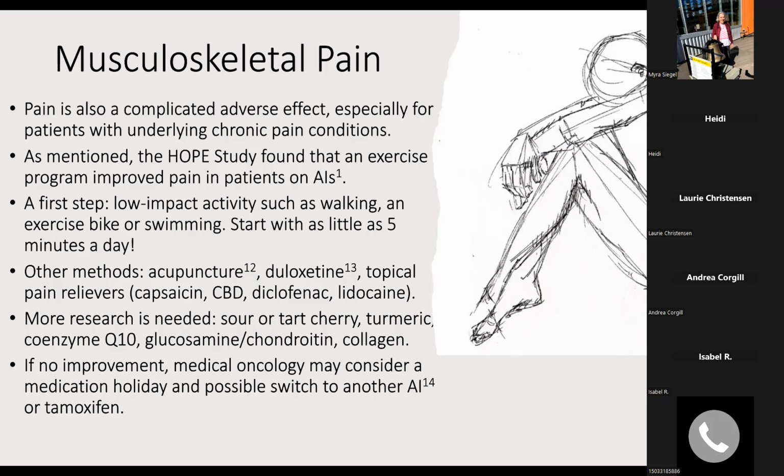So in terms of supplements to consider, I've had quite good success with sour or tart cherry juice. You can get it as an extract, but for whatever reason, the juice seems to work better for most of my patients. And it really can improve pain from hormonal therapy in my experience. I've also had success with turmeric, coenzyme Q10, glucosamine, chondroitin, and collagen. Yet again, these all need to be studied more thoroughly in terms of their benefit for pain associated with hormonal therapy.